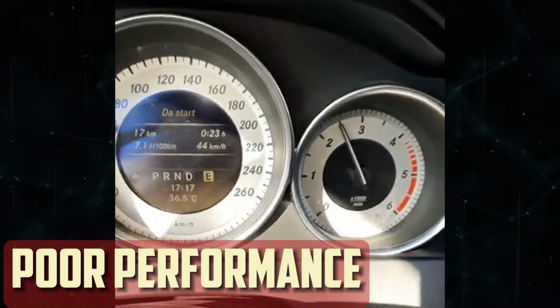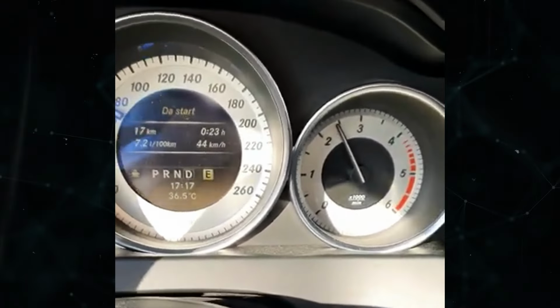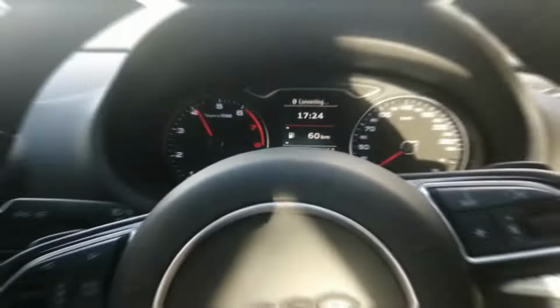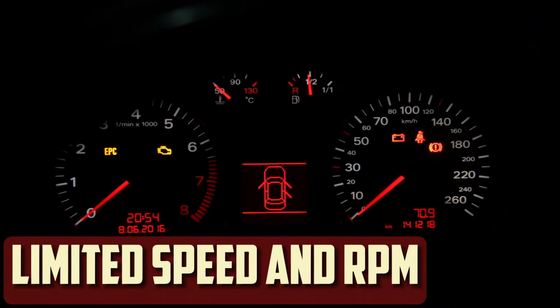Poor performance. There won't be much acceleration and your engine might shiver or misfire. It's possible that your transmission will downshift on its own and prevent you from shifting past third gear or possibly from shifting at all.